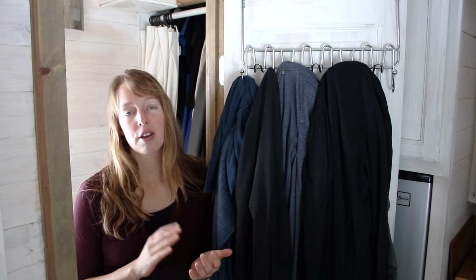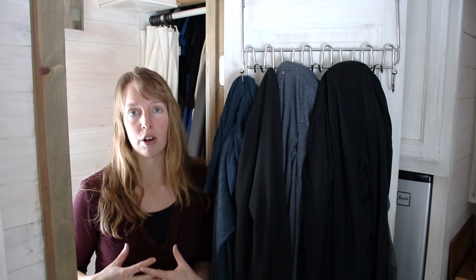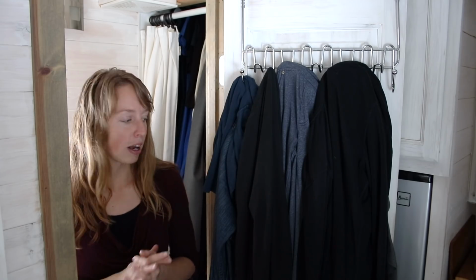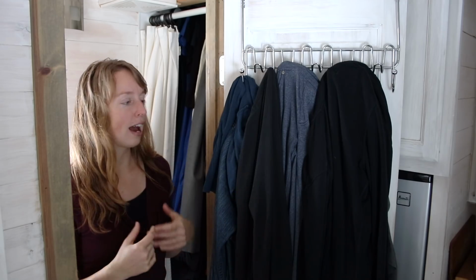But for an outside shell, I do have a rain snow shell that is synthetic materials, but I only wear that when I need it to keep moisture out, and it's not up against my skin. If I'm putting that jacket on, I have multiple other layers, usually wool, underneath it that are what's actually touching my skin.